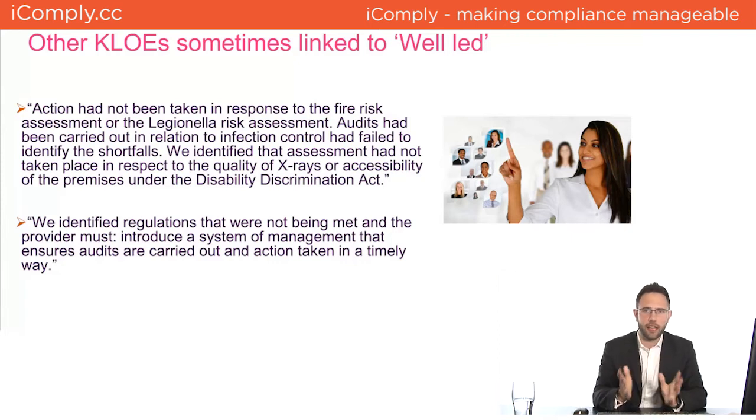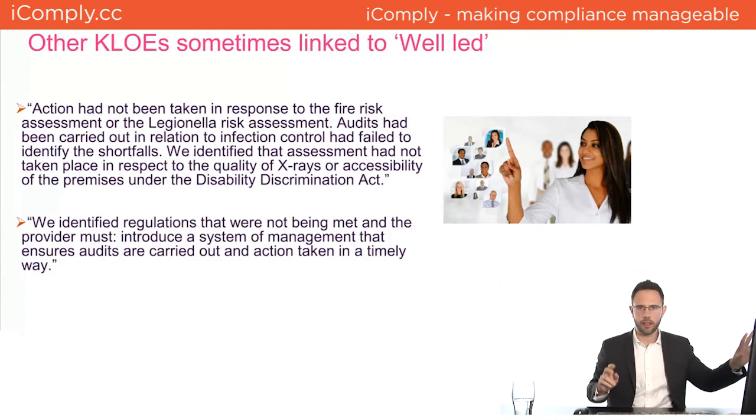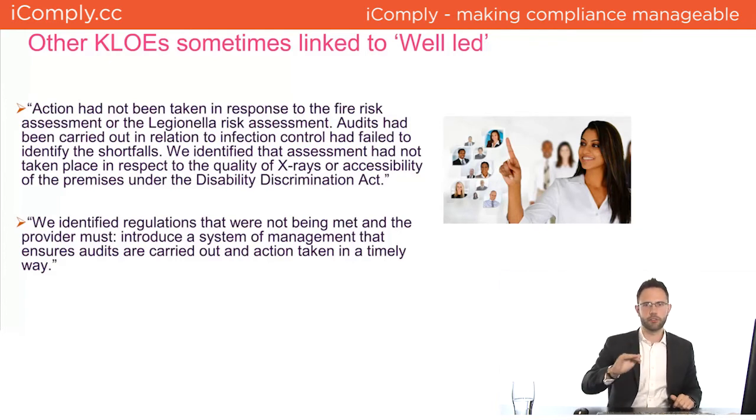It's a kind of a catch-all, and you just got to be aware that if they find issues elsewhere in the practice, there'll probably be something written on the report about how well led you are because of that issue.